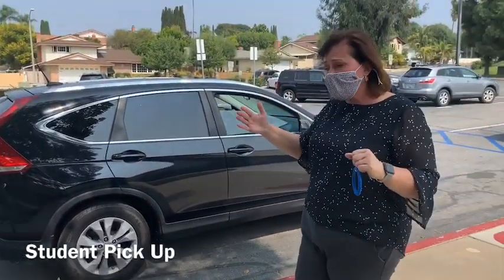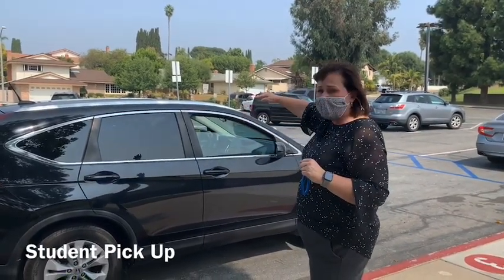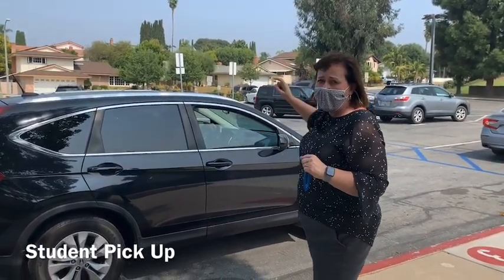Remember, when you've picked up your child, you just move out to the outside and away you go, okay? Again, you will not be coming onto campus. You have to remember that, because when we're on hybrid, people from the outside can't come into the building. We have to make sure that we don't have too much contamination. So we're trying to keep us as healthy as we can. So that's what we're going to do coming back.